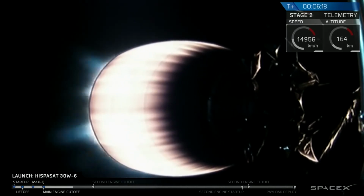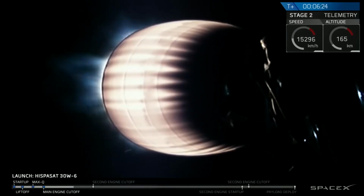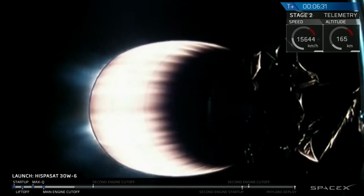As a reminder, the Hispasat 30W-6 satellite, as Elon has tweeted out, is massing over 6 metric tons. That's over 6,000 kilograms, and that is the largest geostationary satellite we've ever flown. Stage 1 entry burn has started.